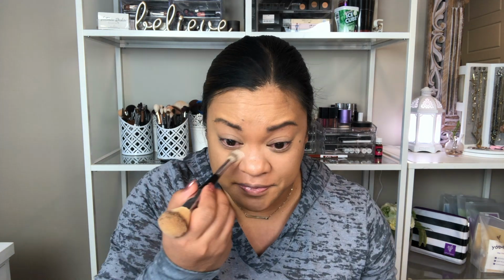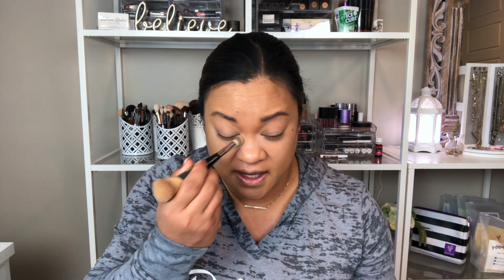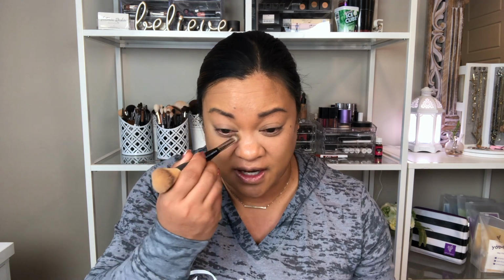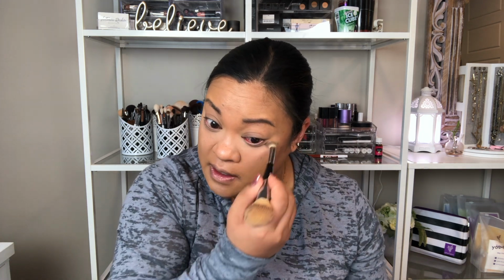So now we're gonna use the Behold setting powder, and I'm gonna use the powder concealer brush to touch up and set the under eye. And I like to use the small end to get into that crease. If I skip this step, I find that foundation and concealer will pool in that crease. So it's really important for me to not skip the step and to set that under eye area, especially in that crease that I have going on.